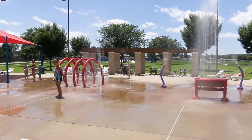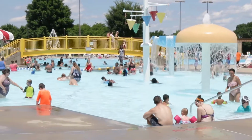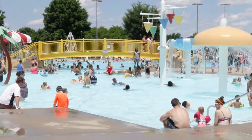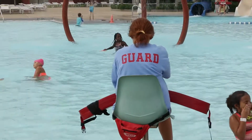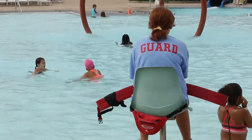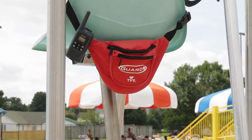Each lifeguard goes through training and must become a certified lifeguard before they can begin work. Well, every lifeguard on staff, of course, is a certified American Red Cross lifeguard. That includes CPR, first aid, and training with an AED defibrillator. So they are among the most qualified staff members around.